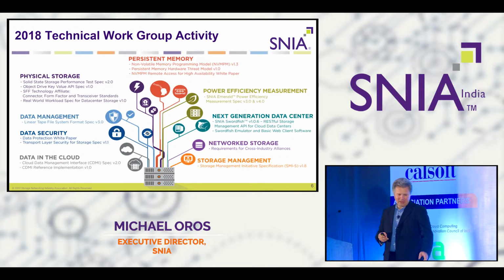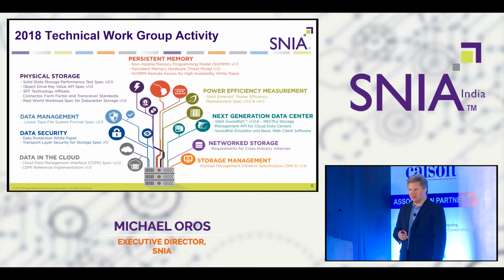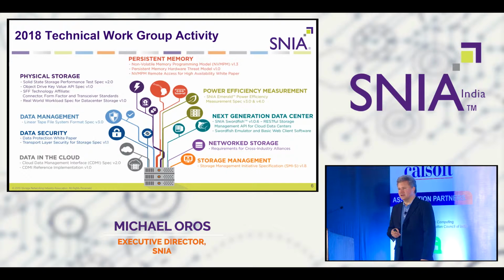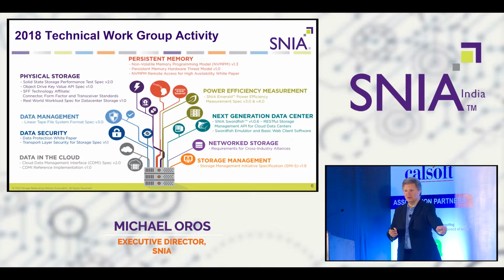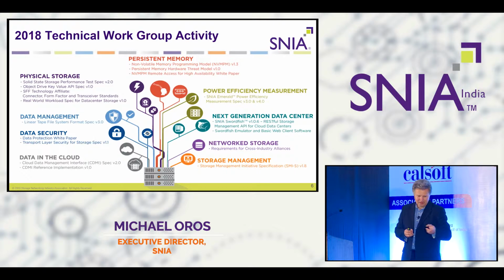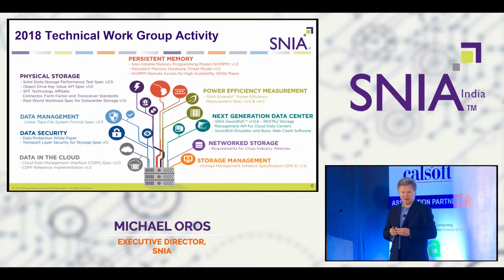In data in the cloud, we have our CDMI spec 2.0 that is expected to be published this year, as well as anticipation a reference implementation 1.0, which will be made available to the members in the industry to better understand how that spec is being applied and how you can utilize it in your own deployments and take advantage of its benefits. On data security, we just recently published a data protection white paper that is available on SNIA.org for you to consume and learn more about security.